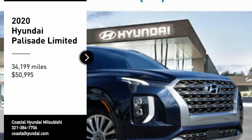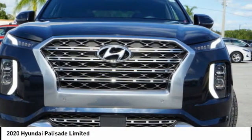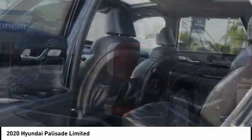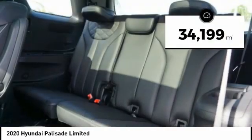Check out the 2020 Palisade. The Hyundai Palisade includes loads of interior room, third row seating, and a stylish exterior. Throw in all the additional technology features and your family will be thrilled to ride around in style, and it is priced below $55,000. This vehicle has less than 35,000 miles.